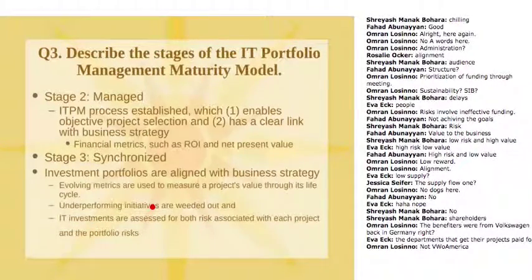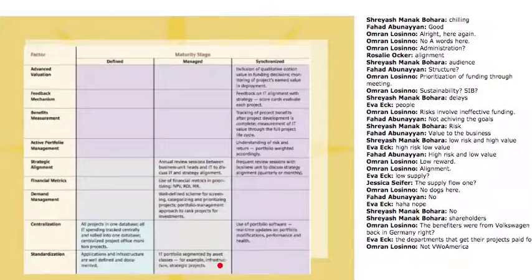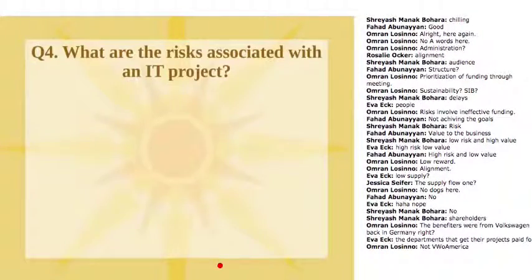That's what I really want you to know. So you don't start off with the end product. You work your way to get there. And very few companies are at the top stage, the highest stage.